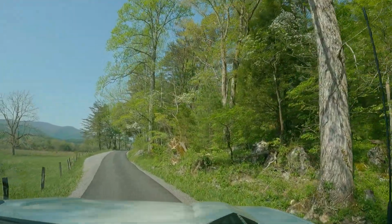So we are at Cades Cove. We learned an interesting fact. They close this road to all vehicles every Wednesday from the beginning of May till I think September, and you can ride your bike. So we're going to think about coming back in a couple days and riding our bikes here because there's so much to see.